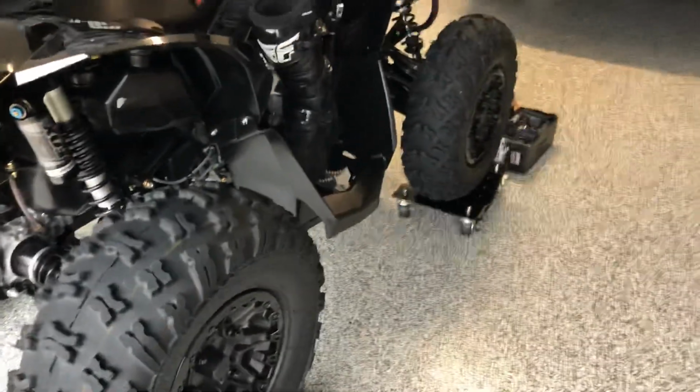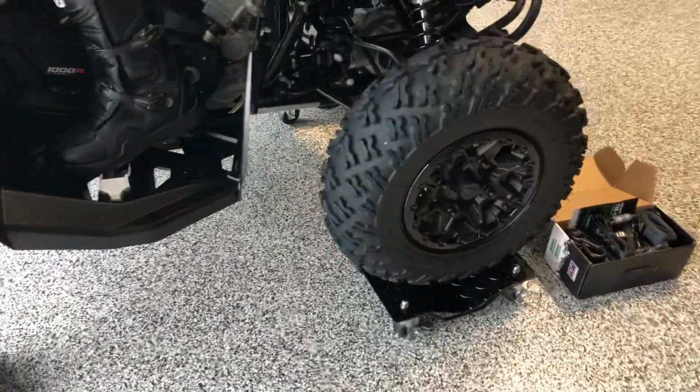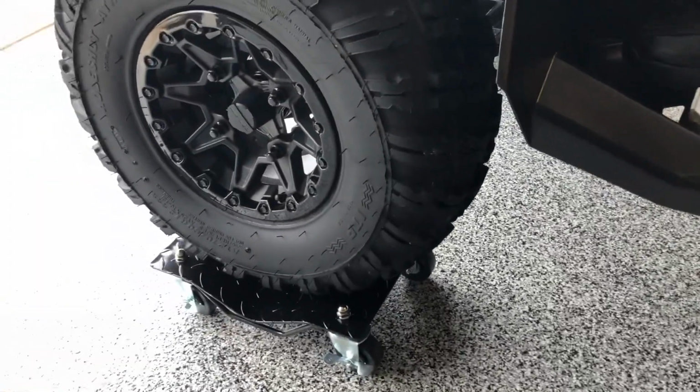In my garage, I don't have a lot of room, but I keep it over there in the corner. So I do like to roll it around. I just jack it up and put these little roll arounds underneath it, which I ordered from Home Depot. And it rolls around real easy.